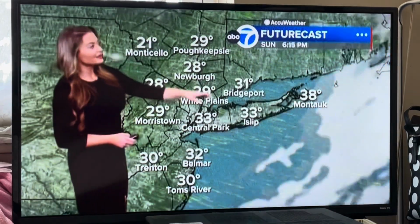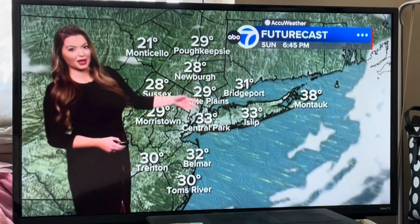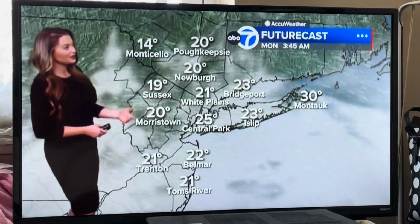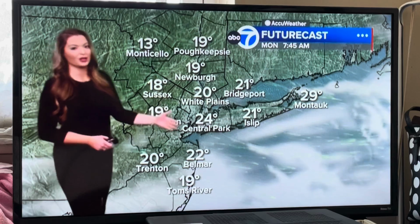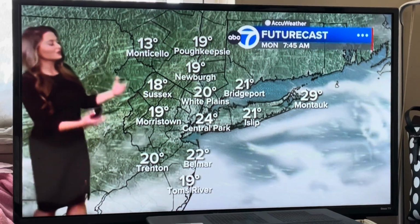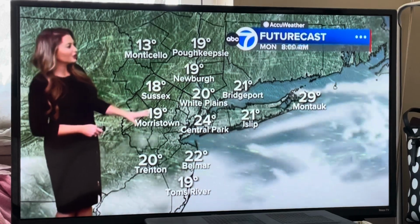This exits east, and then the colder air starts to blast in behind the front, right? So it stays blustery today, and temperatures drop quickly. Overnight into tomorrow morning, our lows are in the teens and 20s. This is actual air temperature. Wind chills even colder than this. So we start tomorrow very cold, but clear with sunshine.